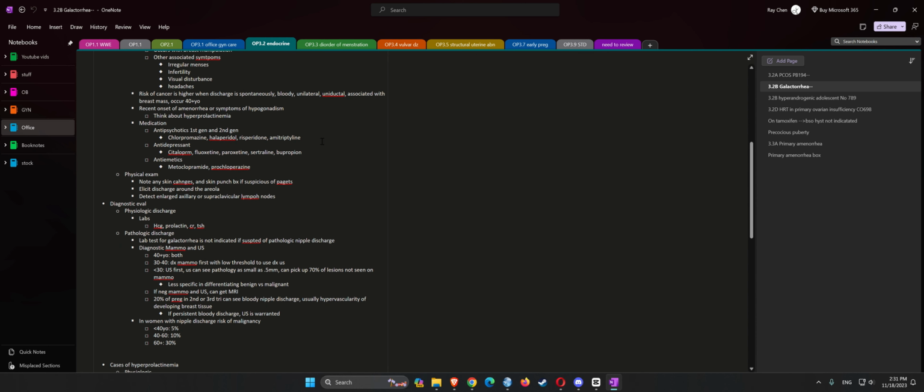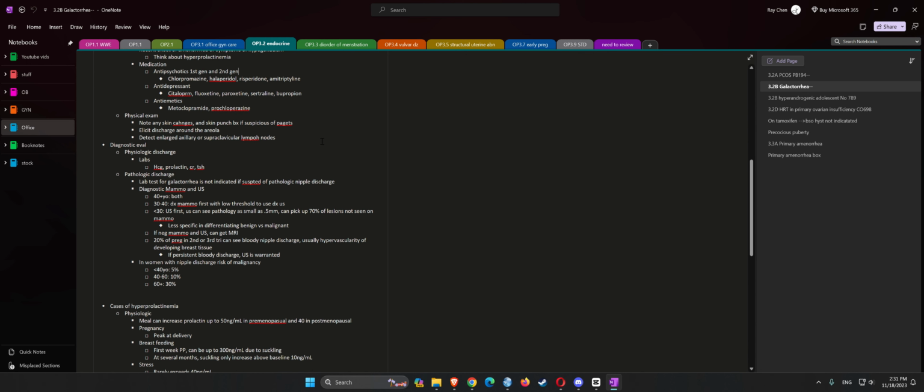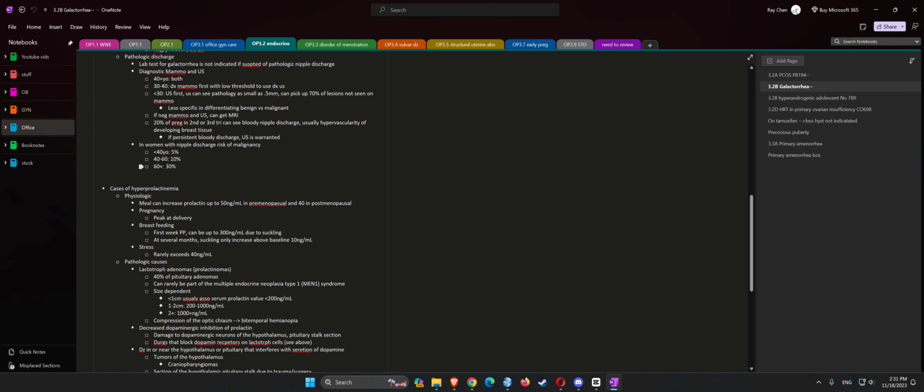If available, I would want to perform an FOBT to determine if there were any red blood cells. If the fluid were clear and the patient was having irregular cycles, I would order a prolactin and thyroid. And likely for a 35-year-old, I would also order a mammogram if this had been an ongoing problem. Okay, let's say the prolactin is 50.